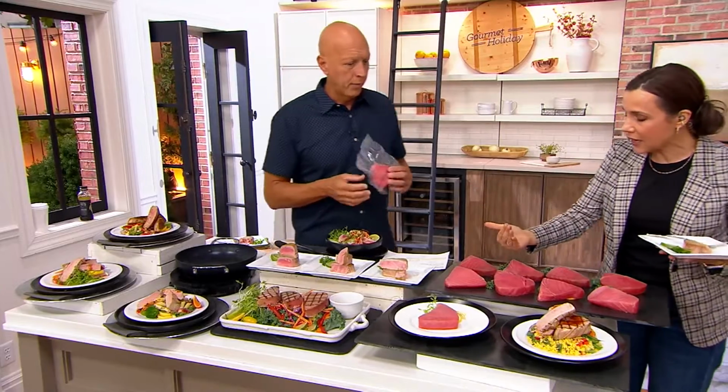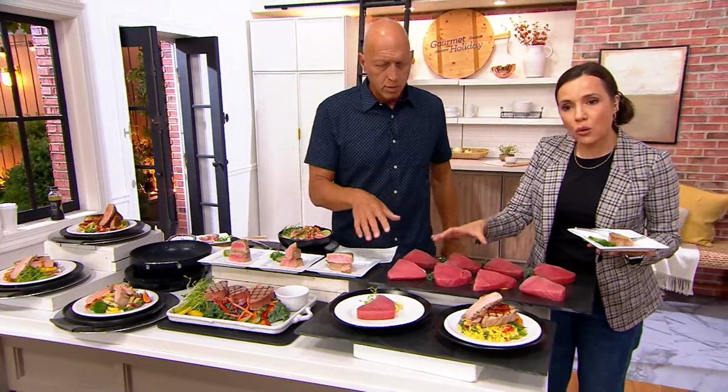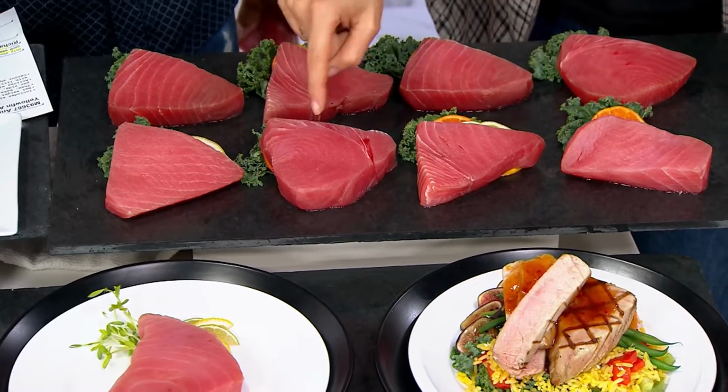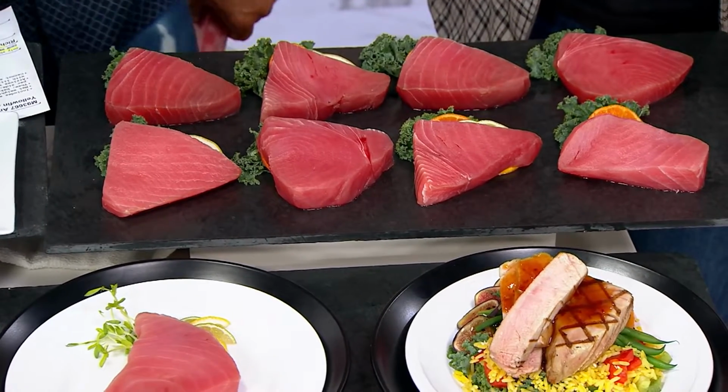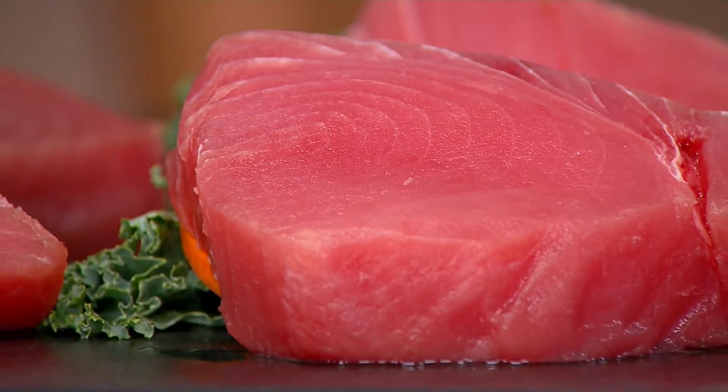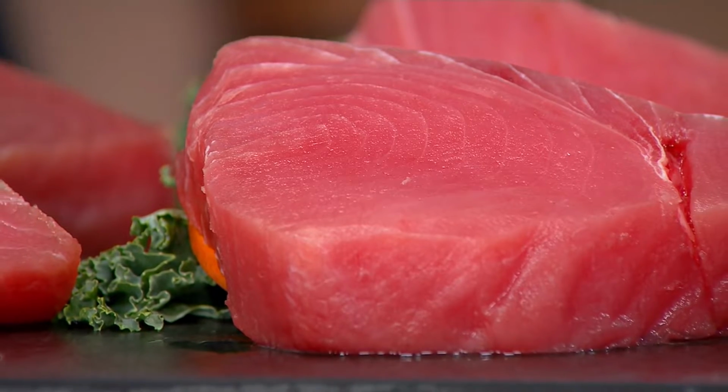Let's take a look again at the raw. Normally we show you cooked fish, but it's important to see this raw to see just how beautiful it is. Yeah, the reason, Sandra, we wanted to show it to you raw is you see the color. Look at that bright, gorgeous, kind of pinkish red color. You know it's a high quality tuna when it just kind of jumps at you, that beautiful bright color.